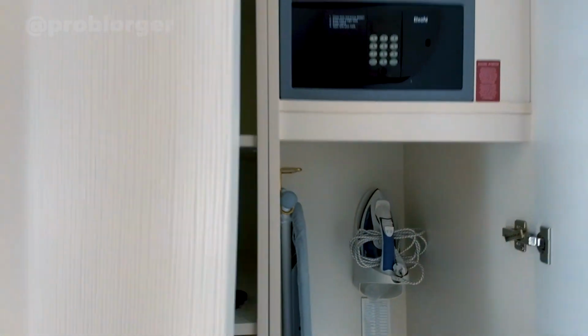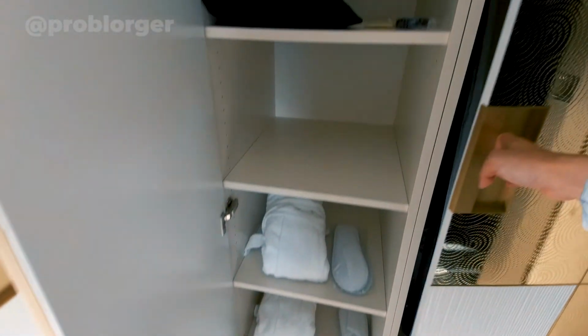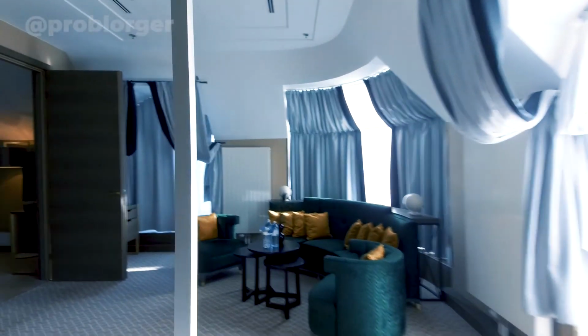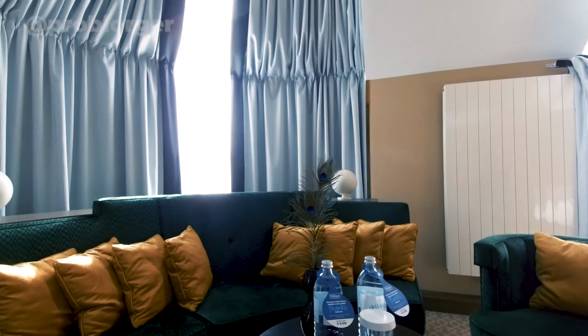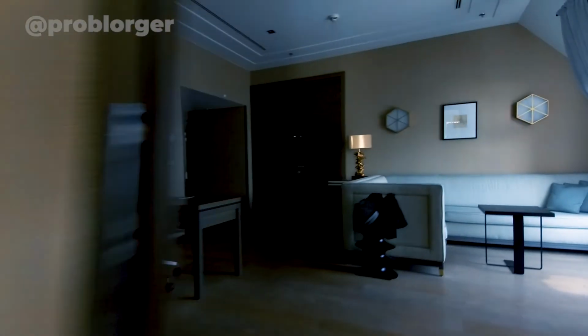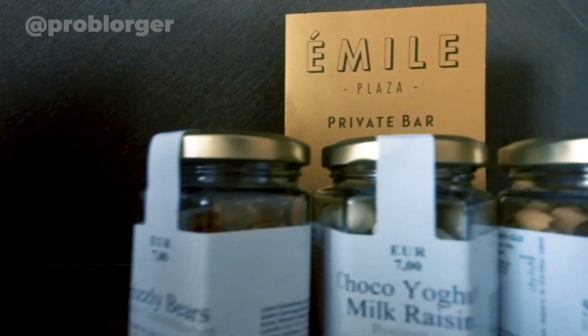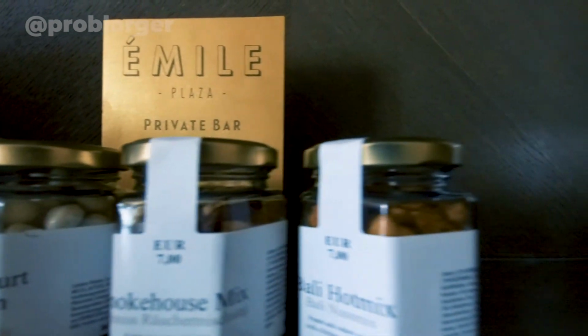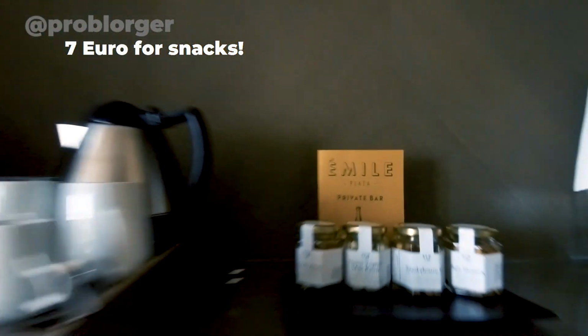Got our safe. Oh, bathrobes and slippers. We'll need that for outside. I don't even know the amenities at this hotel. Let's see. There should be a fridge. We got a little water, I think. Yes, because I have gold status. Then we got the coffee machine. Ooh, can't afford that. €7 for gummy bears, raisin, nuts. All are €7. I will absolutely not be touching that.